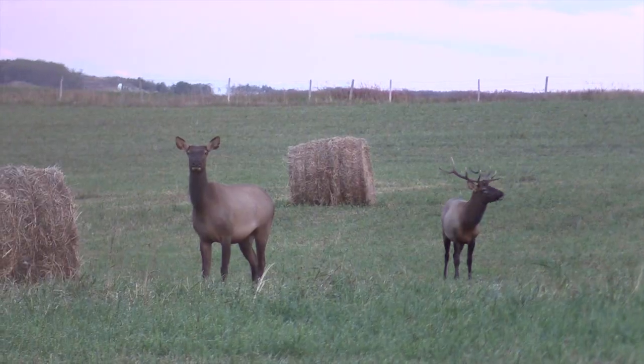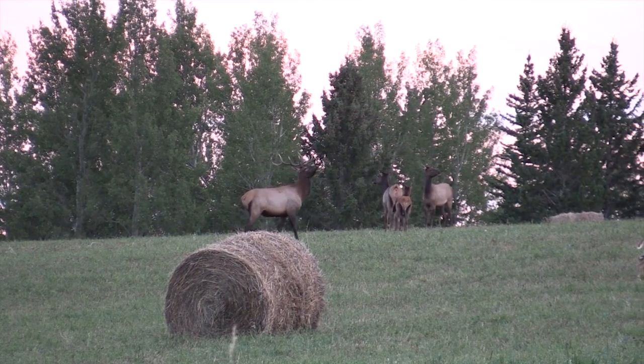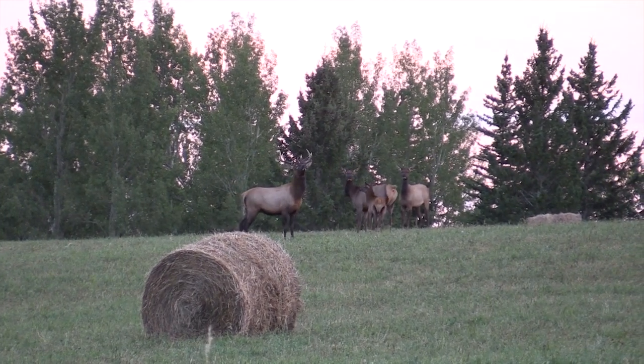So it's third day of the elk season here in Alberta, and been out doing a little looking around. Haven't seen much yet. We were on quite a few elk during the bow season, including some actually really good bulls, but haven't seen too much.